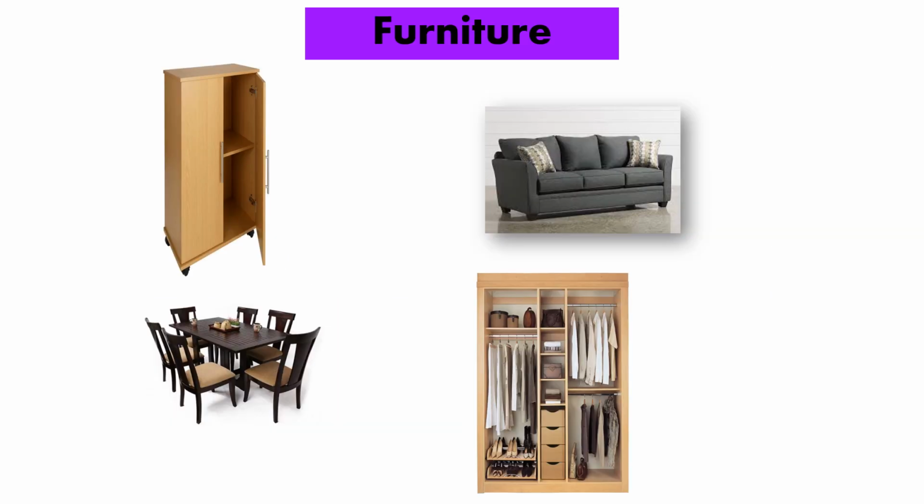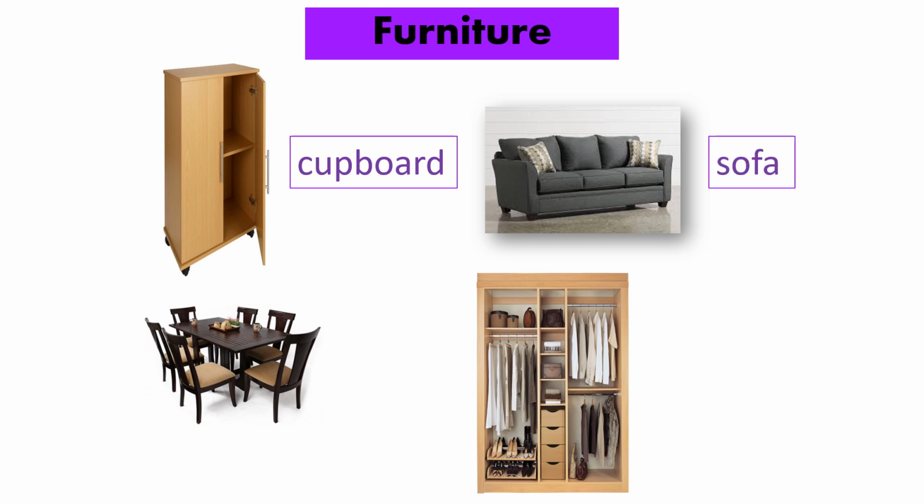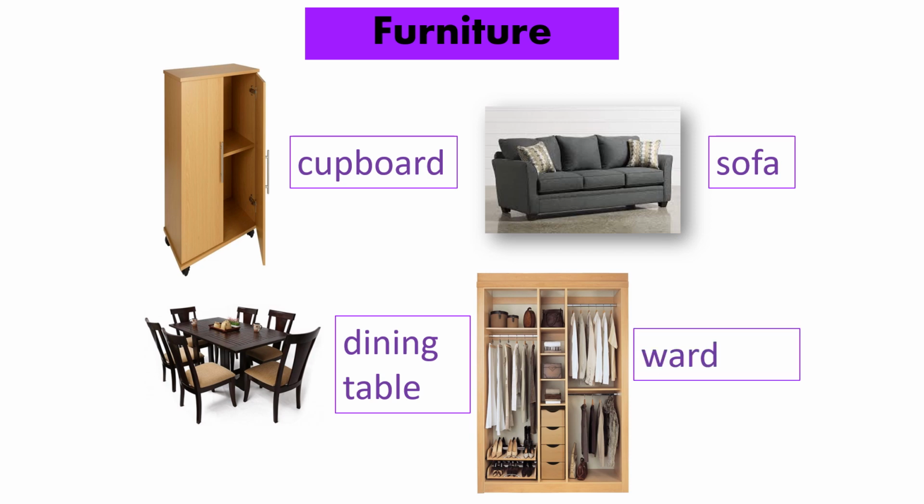Alright, now next we have your furniture. We have cupboard, sofa, the one that you can find in your living room, dining table, and wardrobe. Now this is what you use to keep your clothes. Usually it's in your bedroom.